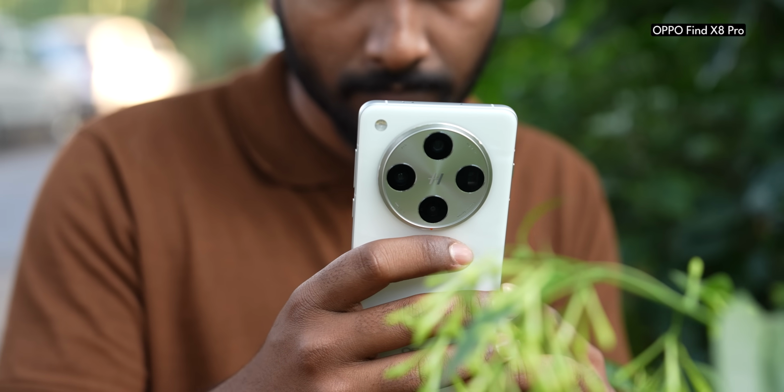In any case, I'm super duper impressed with the performance of the Find X8 Pro's camera setup. It just needs a few tweaks to HDR and the skin tones, and you might have one of the best flagship cameras out there. In fact, I like it better than the iPhone 16 Pro Max.